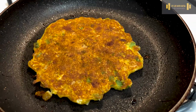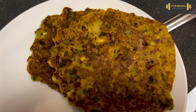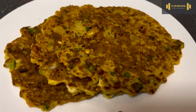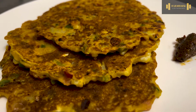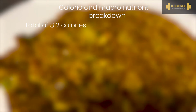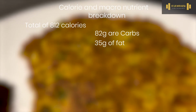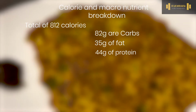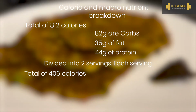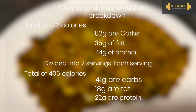And there you go, guys, your besan paneer chila is all ready. This can be eaten with your favorite pickle or sauce on the side, or just as it is because it tastes just as good. Now moving on to the calorie and the macronutrient breakdown. So for the entire recipe, it is a total of 812 calories, of which 82 grams are carbs, 35 grams are fat and 44 grams are protein. Now, if you divide this into 2 servings, then each serving is a total of 406 calories, of which 41 grams are carbs, 18 grams are fat, and 22 grams are protein.